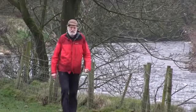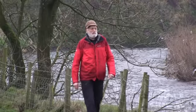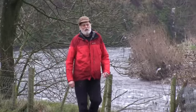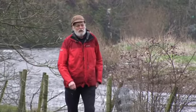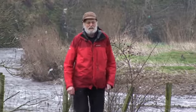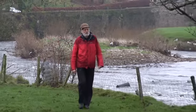I'm Graham Souter and I'm one of a small team who have been developing a scheme to construct a hydro plant here on the River Calder at Whalley. We've been working on the scheme now for 3 years and we think we'll be able to start building the scheme in the spring and summer of this year.